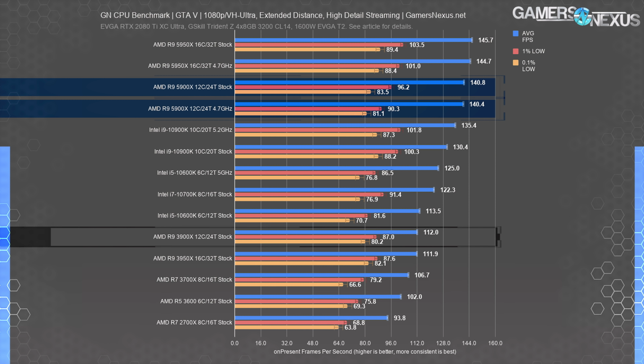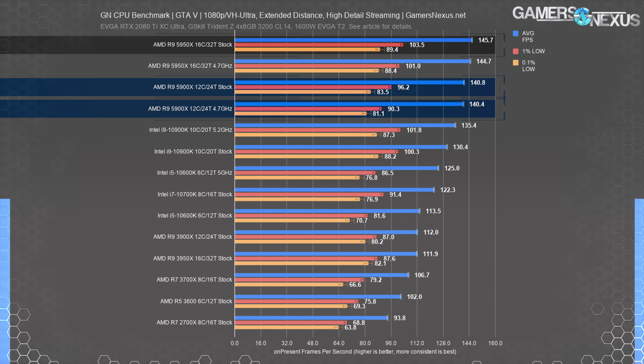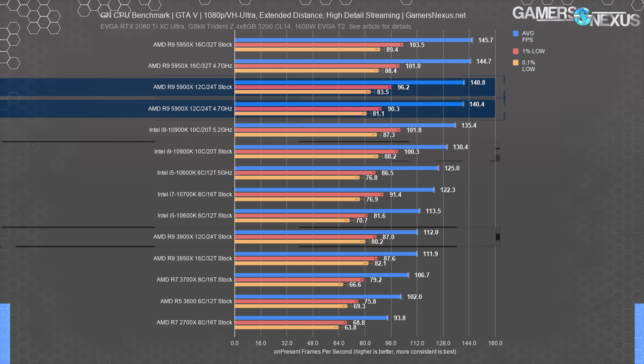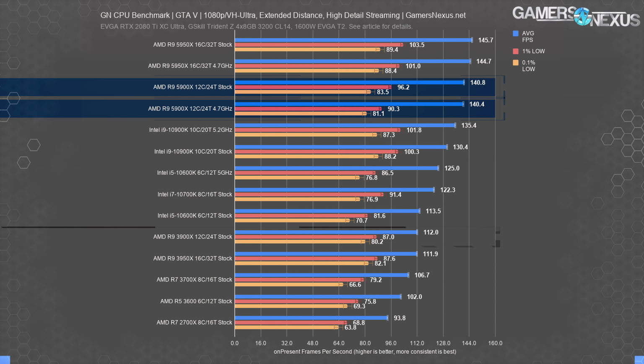The 5900X runs at about 140 FPS average here, with the OC doing nothing. The 5950X benefited from about a 4 FPS uplift versus the 5900X, with its OC also doing really nothing outside of variance. The 10900K got stuck at 130 FPS average, allowing AMD an 8% lead price for price. That's a big change from the 3900X's max of 112 FPS average, and has restructured this chart as a result.